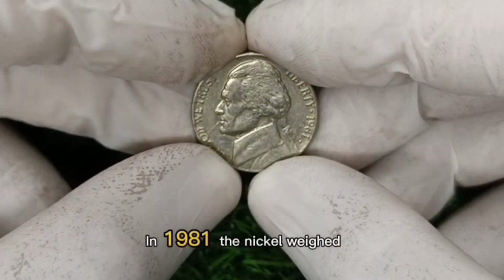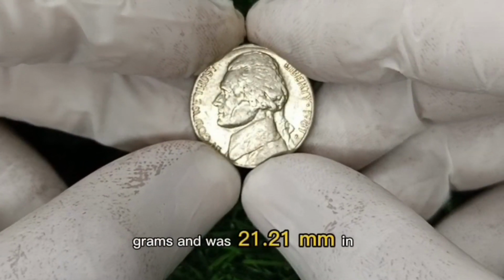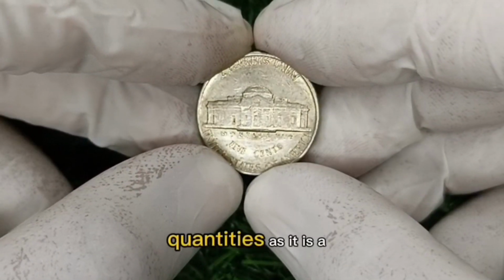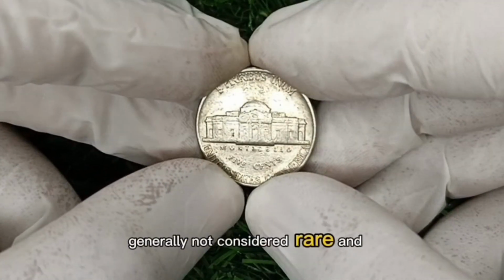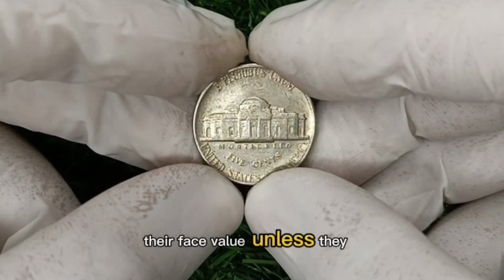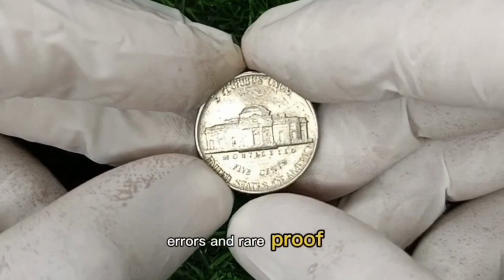In 1981, the nickel weighed 5 grams and was 21.1 millimeters in diameter. It was produced in large quantities as it is a commonly used denomination. Coins from this year are generally not considered rare, and their value is primarily based on their face value unless they are in exceptional condition or possess some unique errors or rare proof.